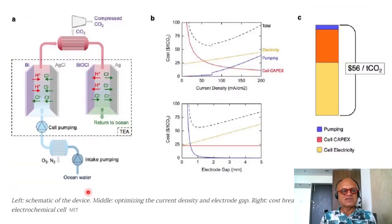Just briefly, this is showing the schematic of the device. In general, this has been tried before. There is usually one membrane. There is lots of energy required for extracting salt and removing CO2 from them, and so on and so forth. So this is showing optimizing current density and electrode gap. So you are seeing various salt elements here that are using ocean water that is pumped in with oxygen and nitrogen removed for running these things, because you don't want them to run through the system.